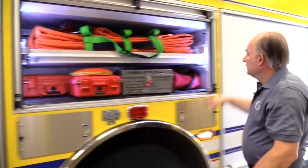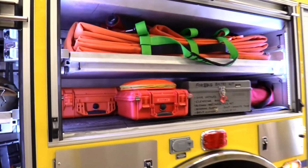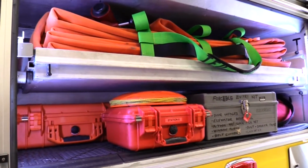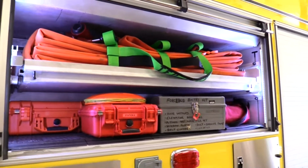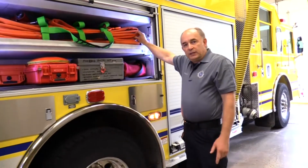So again, some of the other tools we have here, there's a RIT pack in there. So if a firefighter was down on a fire, they could go in and rescue them. We have some other medical equipment, although we don't do a lot of medical stuff. There's like a first aid kit. This would be our high-rise kit.